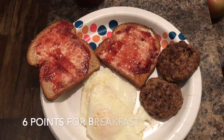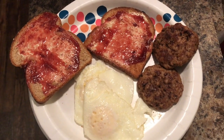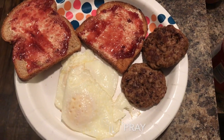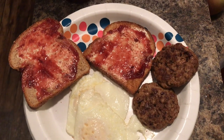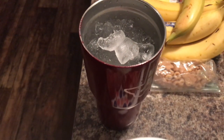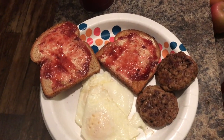Okay, 2 pieces of toast with a little bit of I Can't Believe It's Not Butter and sugar-free jelly, 2 fried eggs, and 2 turkey sausages. I have turkey bacon too, but I kind of wanted to mix it up and have a variety. And then a glass of water. I'll get coffee when I get to work later, so.